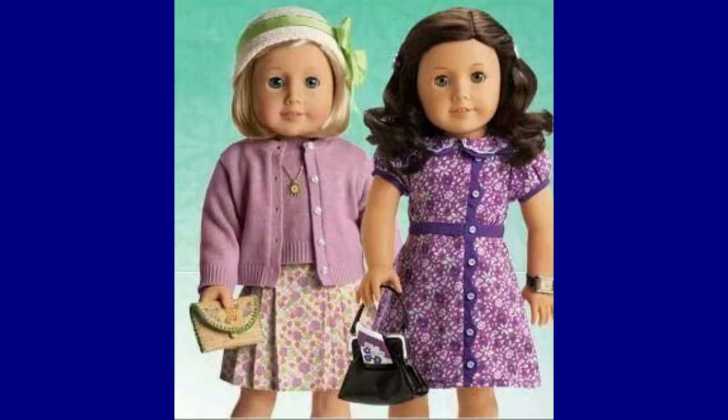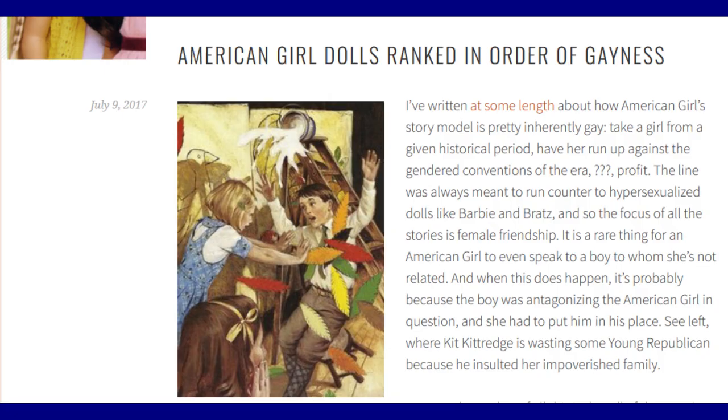Kit and Ruthie, but more specifically Kit, being lesbians, is a common headcanon and at this point a running meme in the American Girl fandom. It's in people's usernames, people write blog posts about her being a gay icon, and make lesbian Kit memes every other day. I'm just going to leave you with this excerpt from the article, American Girl Dolls Ranked in Order of Gayness, published on July 9th, 2018, in which Kit was obviously ranked first.